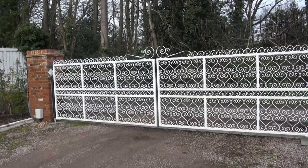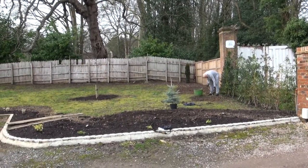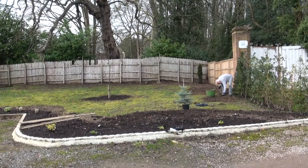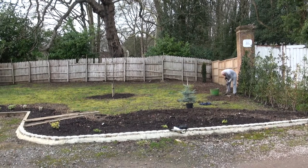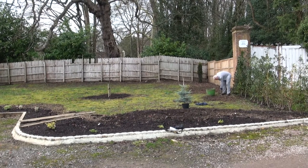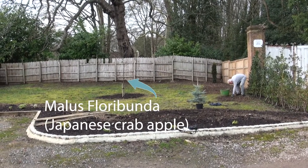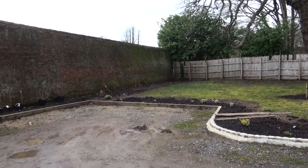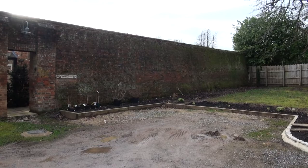So these are the gates where we enter our property. And this is what we like to call the front garden, which is the area that we drive past when we first come into the property. You can see in the front there that we've already dug the area closest to the edge and we planted some roses and some other very small shrubs and hopefully what's going to be a lovely tulip and allium display. There is a crabapple right in the middle and then there's sort of a turning area over here, and as you can see we have an extremely tall wall and we've got some more shrubs waiting to go in.